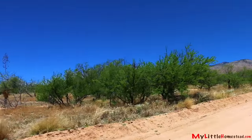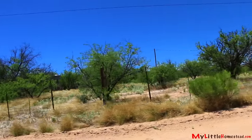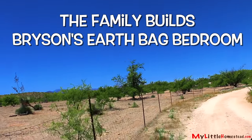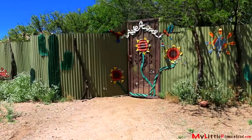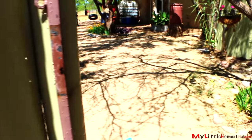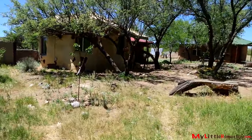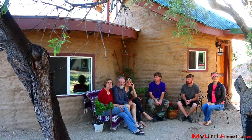In 2005, our family moved from the conveniences of the city to the open spaces of the country. Our original plan was to build a large home. Welcome to our courtyard. Here's our Earthbag bedrooms, my family, and how our plans changed.